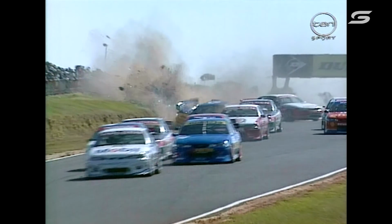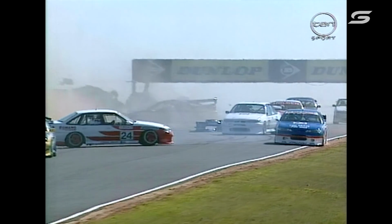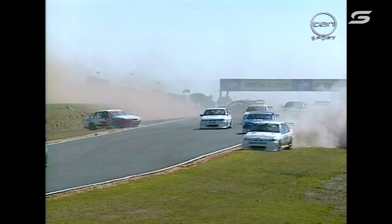Crunch right into that earth wall. Paul Romano involved as well. Lee, yes, definitely a bad accident, that one. It looked like Paul Romano just tapped the back of Mark Larkham's car that sent him into the wall there. I can't tell you, Mark Larkham has had the worst run of luck. He should be in the Guinness Book of Records.